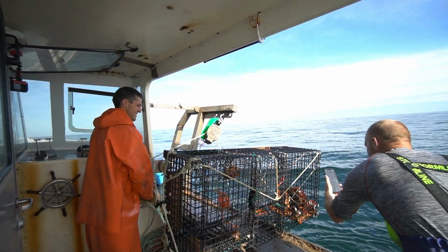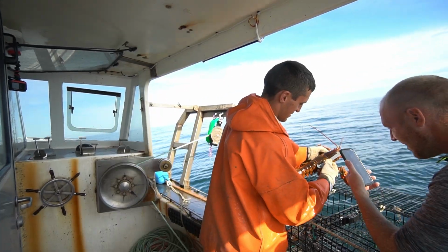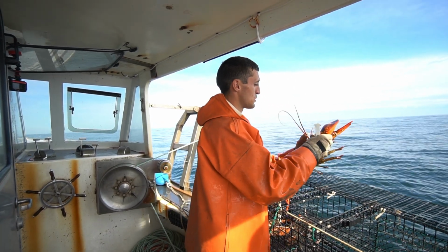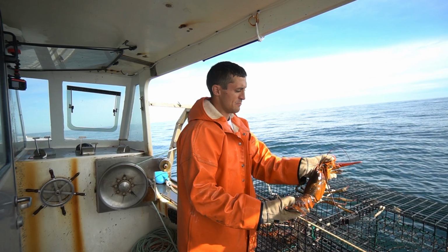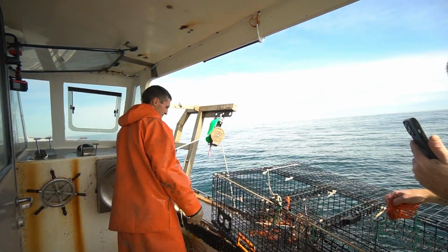There's a big one in there. I think he's gonna be close. I think he's legal. The measure doesn't stay up on the back, so it's legal to keep. That's close to as big as we're allowed to keep. About a 4-pounder. What's the price? Around $3.50, so like 15 bucks.